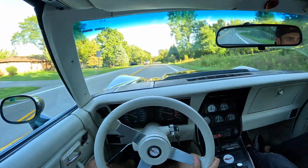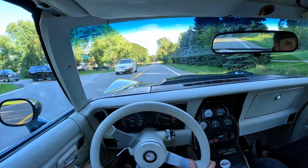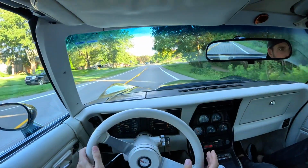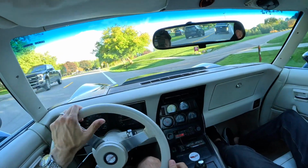Randomly, my dad sold that car in the late 90s to my uncle, who then sold it to another guy that worked at the GM Proving Grounds in Michigan here. And amazingly, that car still floats around. Once in a while, I will see it out on the road.